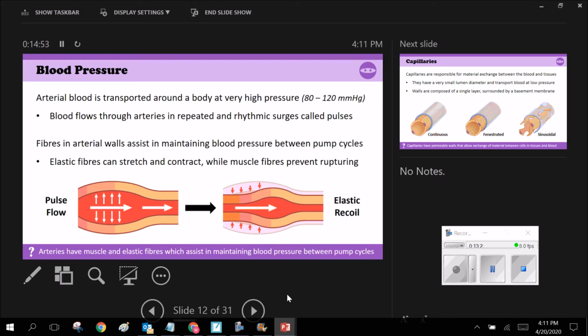So this is kind of, not really, but it's kind of like peristalsis. When the first beat happens, of course, there's going to be a huge influx of blood from the heart into the artery. When that happens, those elastin walls are going to stretch, and we see that on the left, that pulse flow. We see a sudden influx of blood, they stretch.